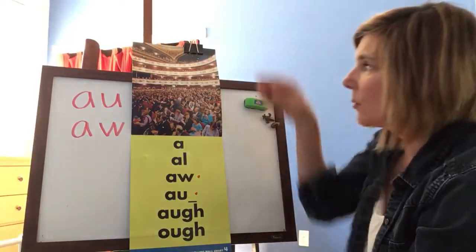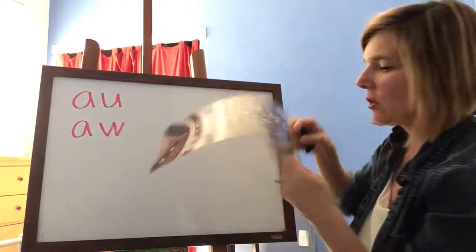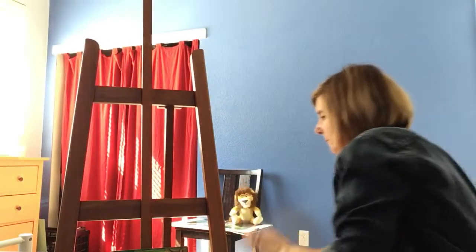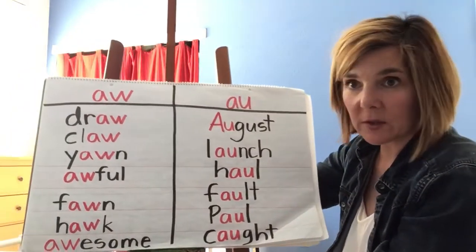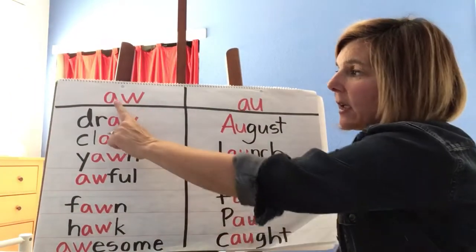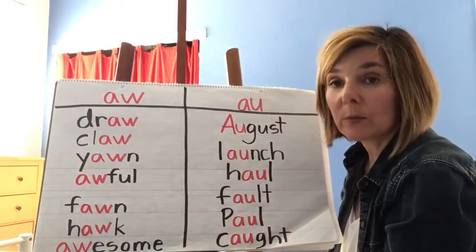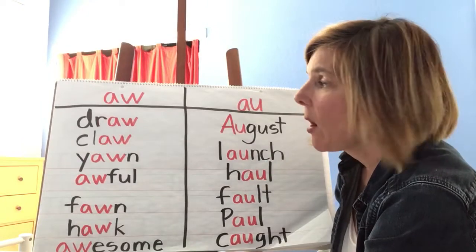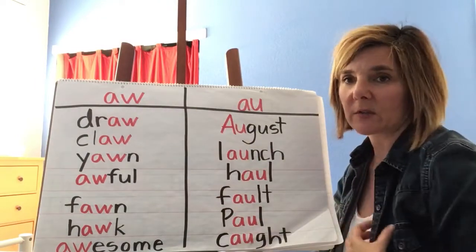All right, well, let's practice some words now. I'm going to remove this board and I'm going to put up the chart that I use for reading practice. Do you guys see Clyde back there? Okay, so I made a T-chart this time. I love T-charts because they help me sort. And I have AW on this side and AU on this side. Now, what sound does AW and AU make? Ah. Let's say it 3 times together. Ready? Ah, ah, ah.